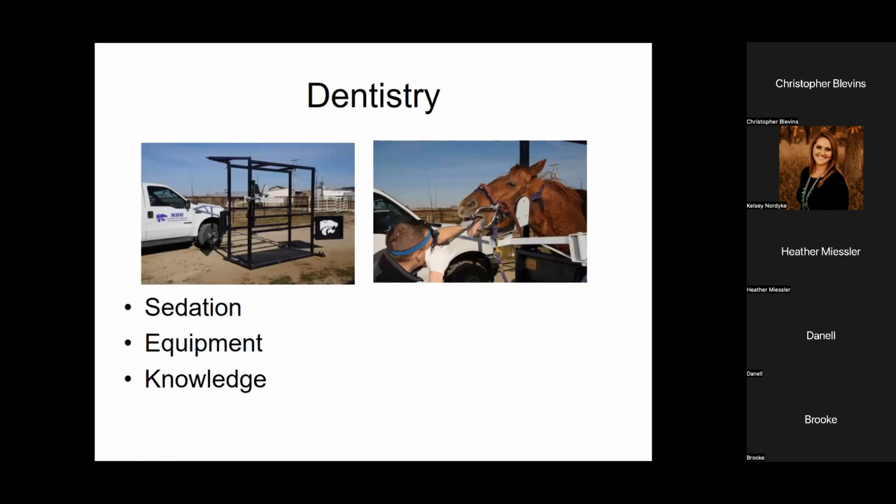So this is just showing you how we do dental exams in horses. We have stocks that they stand in. We sedate them and they just rest their head kind of in those, and we open their mouth, which we call a speculum. So you can see that horse's tongue sticking out. We're telling them to say ah, but that's just a speculum that holds that mouth open.